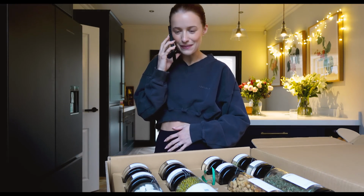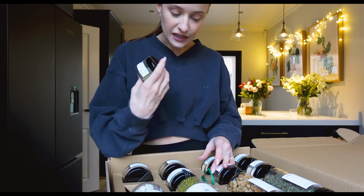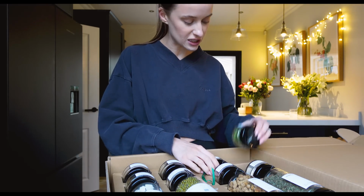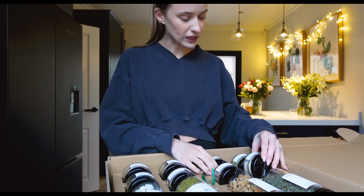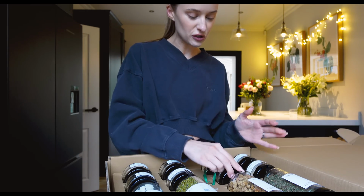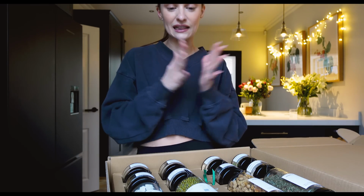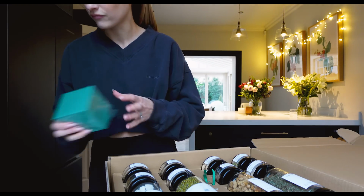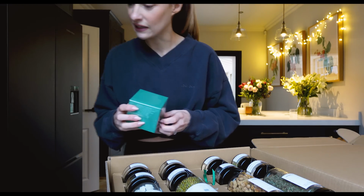Then there's sea kelp powder, baobab powder, basil, fennel seeds, ground ginger, spinach flakes, ashwagandha powder, and organic lime slices. Like, this is just such a brilliant and clever way of talking about the ingredients of your new cream. Really, really clever.